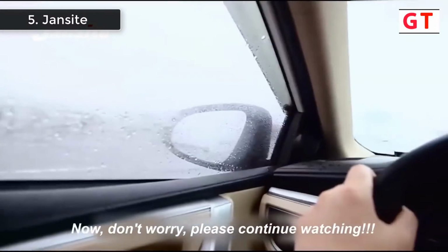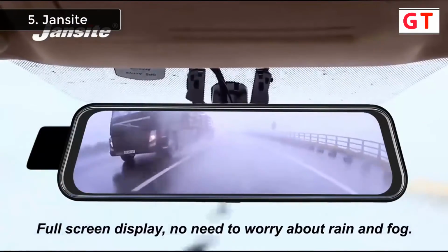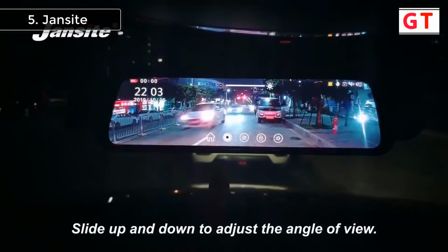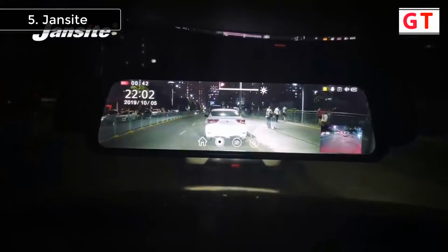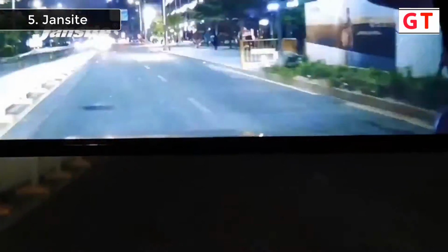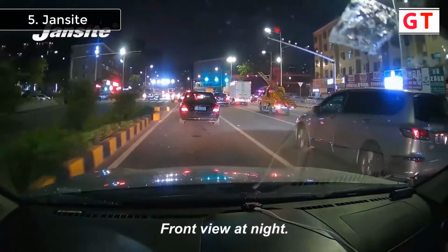You can adjust the appropriate angle of view by long pressing the screen and moving your finger up and down. You can switch views by swiping your finger left or right. It contains 3 views: front view, rear view, front and rear view. Front camera design with this thoughtful Jansite front lens design.